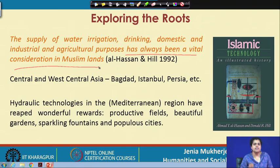And of course, this is important because if you think of the areas which were conquered by the Muslims, those areas, to a great extent, were arid. So how to tap water, how to collect water, how to conserve water, how to lift water, how to store water for agricultural purposes, for irrigation, for drinking, that was a very significant consideration for these Muslim rulers, or for the Muslims for that matter.